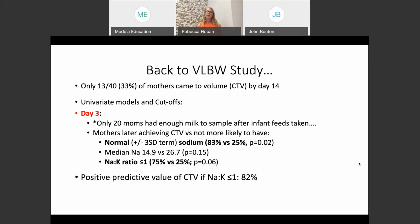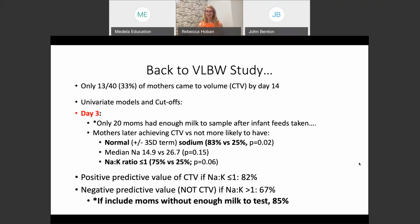In addition, they were much more likely to have a low sodium potassium ratio. So if we look at this, the positive predictive value of coming to volume later, if you had a low sodium potassium ratio, was 82%. But what's probably even more important is the converse. So the risk of not coming to volume, if your ratio was over 1, was pretty high at 67.